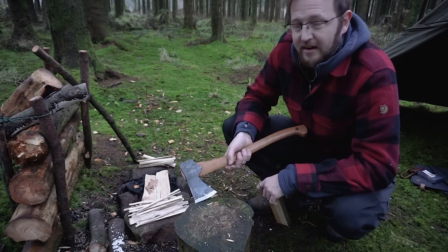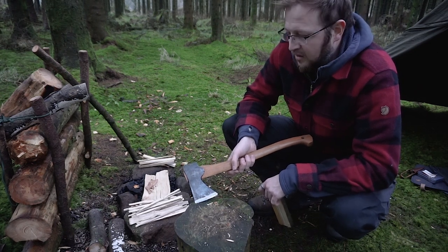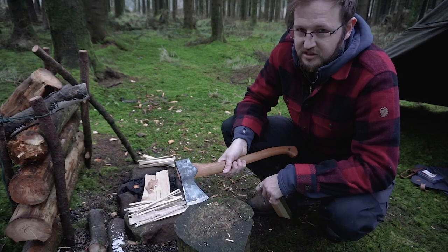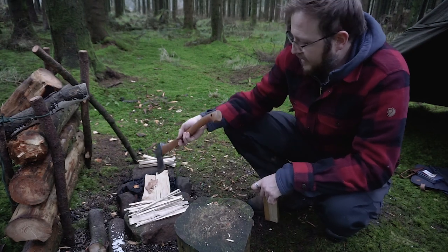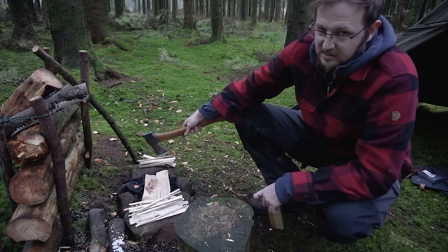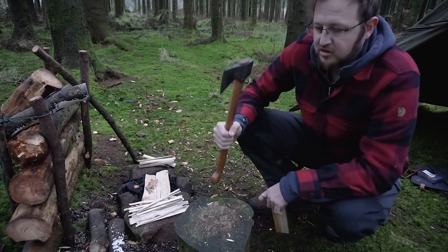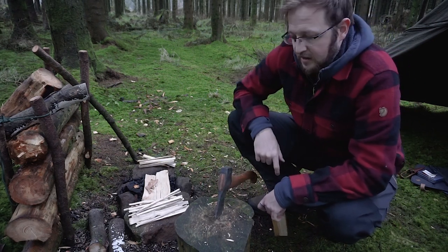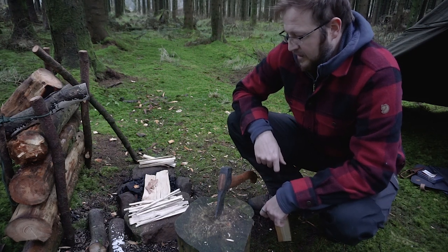So I'm just splitting everything down really fine to make sure this fire gets going nice and quick. I'll keep some stuff a bit chunkier for obviously building up some of the coals, but giving myself a nice bed. Split some stuff really fine down, and then I got my finger size. So I'm gonna sort of like kindling finger size. And I've got some fatwood and some birch bark to get it going.